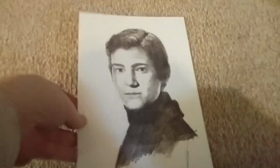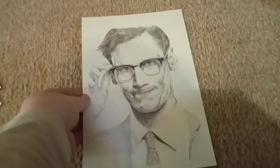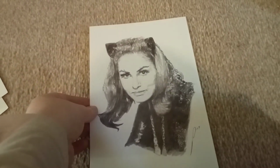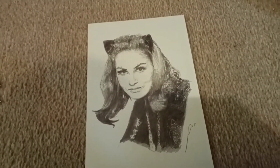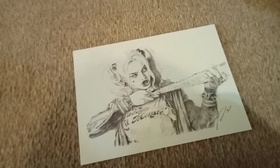Butch, Bruce, Alfred. I mean, aren't these stunning? I'm going to have to get them framed, I think, because they're gorgeous. Selina. The Riddler there. And the Penguin. They are all signed, but I can't work out the signature. And also with that set, there is this Catwoman. I was going to say Eartha Kitt, but it's Julie Newmar. The Julie Newmar Catwoman. And finally, Harley Quinn, the Margot Robbie one.